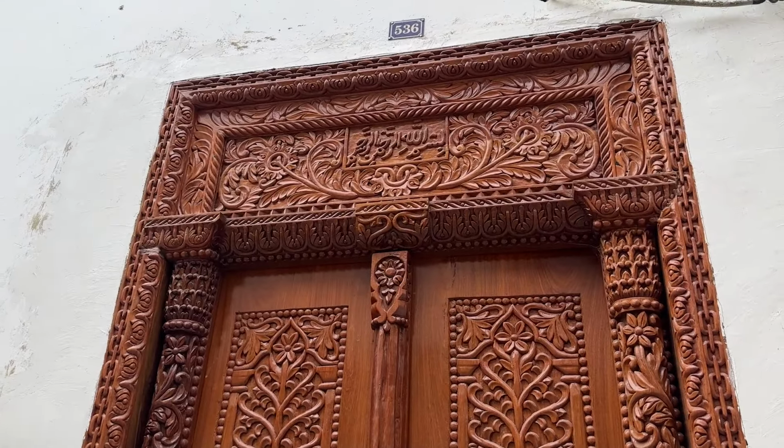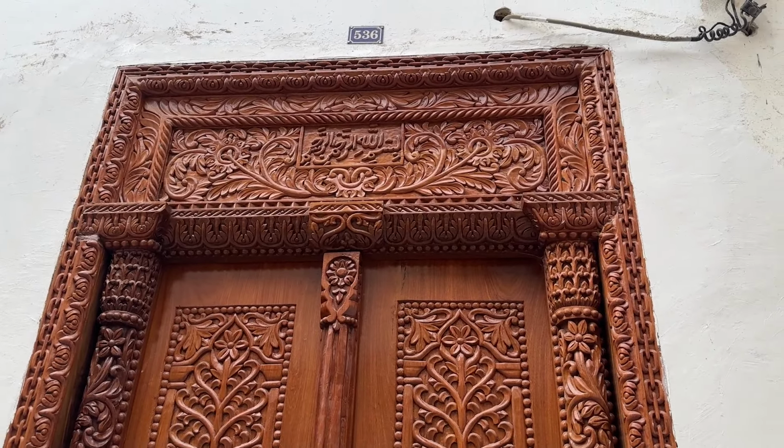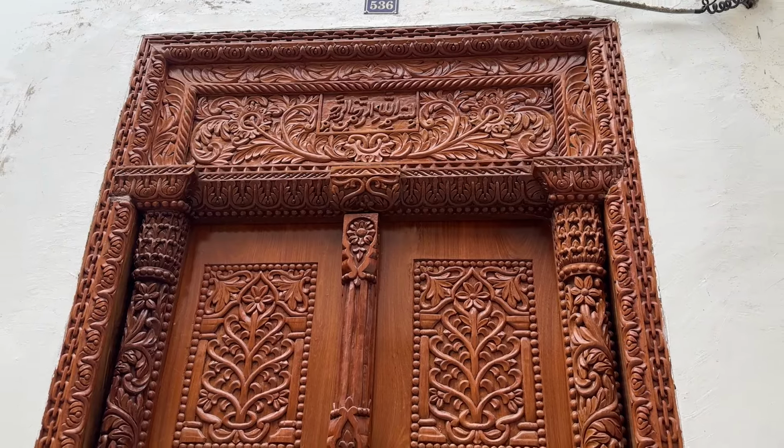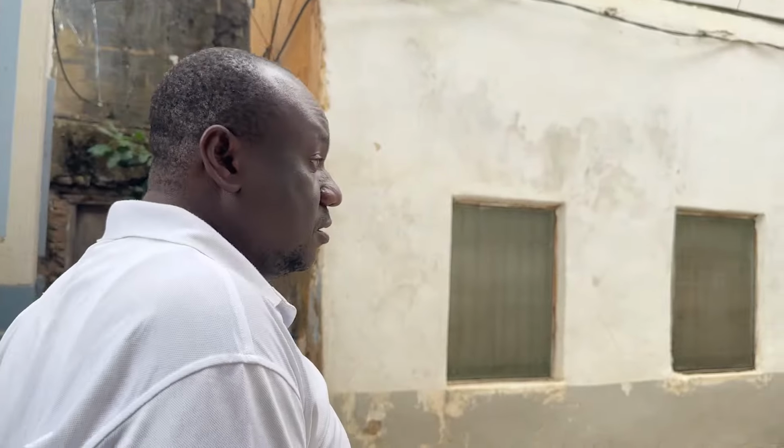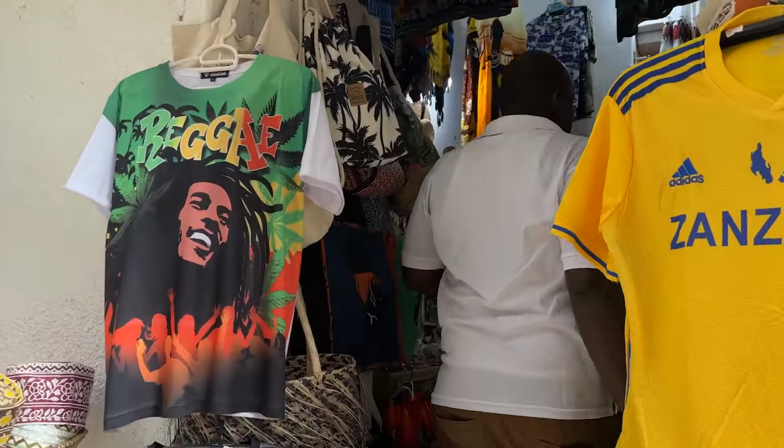Okay, so during our tours, we got to see different types of doors made here in Zanzibar. And during our tours, we're gonna see the former slave market, where slaves were brought from parts of Africa, East Africa, West Africa, and were brought here for auction.